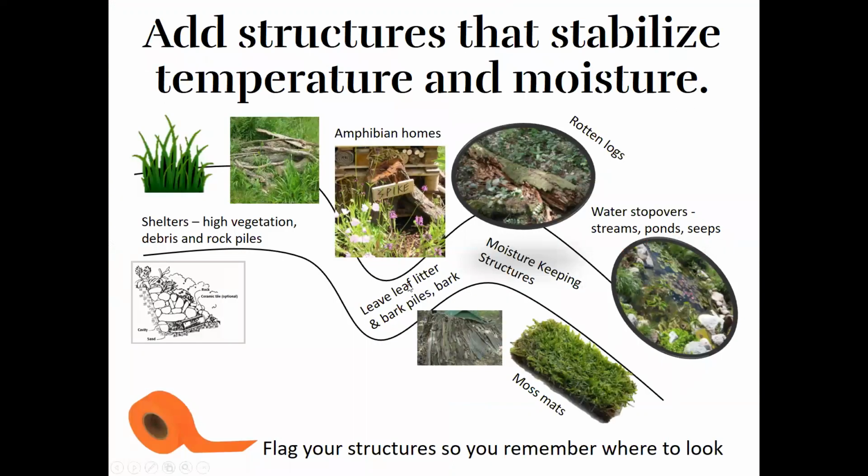And then last but not least, this is just sort of more fun. This is a way for you to be able to add some structures to an existing recreation trail that you have on your property, or just a spot you like to hang out. Adding things like shelters, high grass areas, or those stick piles, or even making little homes. I thought these were cute. Some of these are on Pinterest, where you can use rocks and sticks to make a little home for your frog named Spike that you put outside.